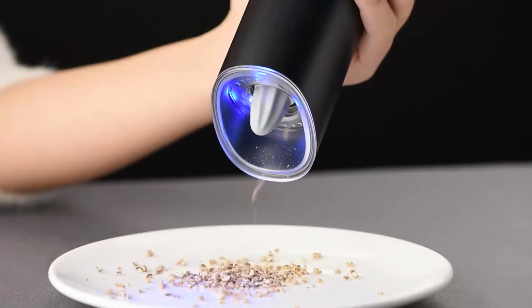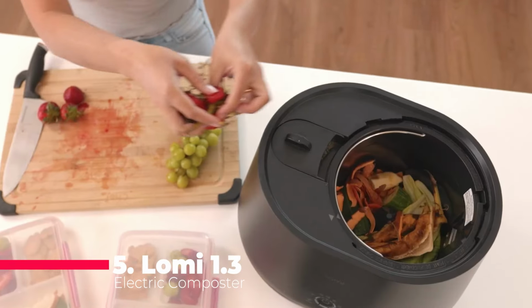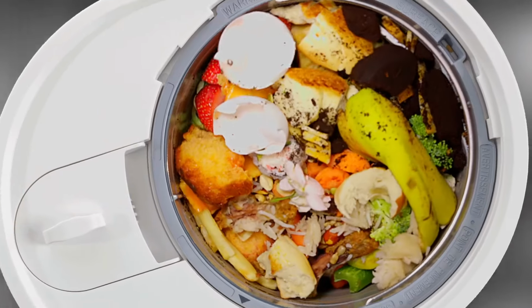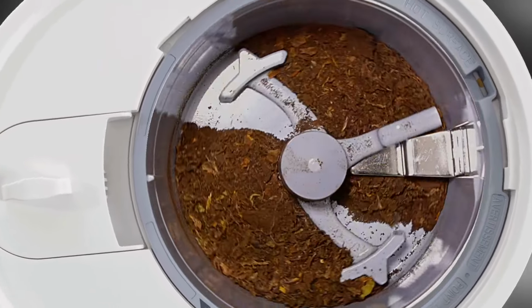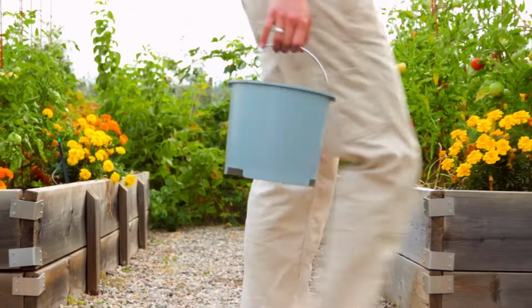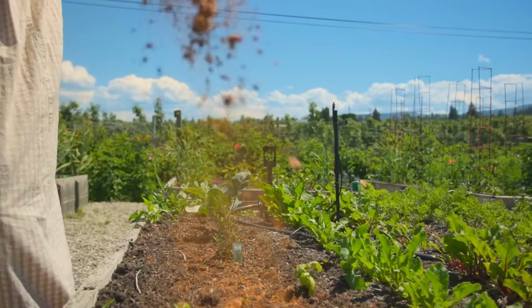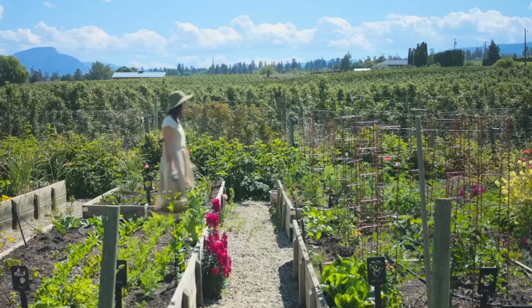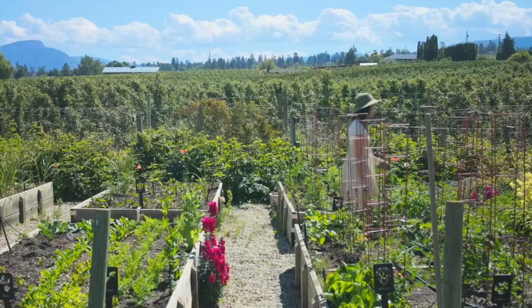Let's get started. Say goodbye to kitchen waste with the Lomi 1.3, the world's first smart electric composter that's designed to turn food scraps into nutrient-rich fertilizer at the press of a button. Lomi not only saves landfill space, but also helps reduce your carbon footprint by transforming food scraps into plant-friendly compost. It's an essential tool for any eco-conscious kitchen.